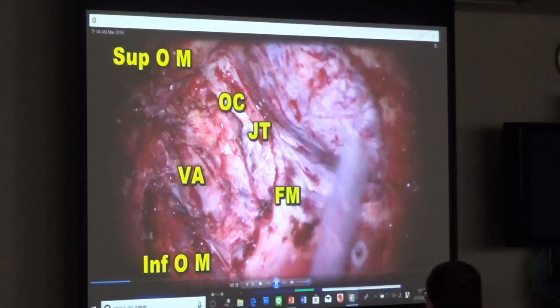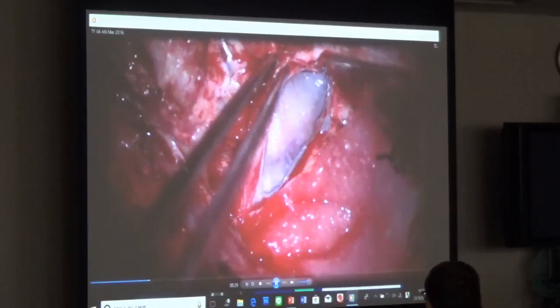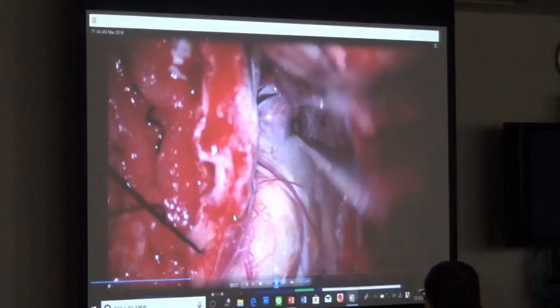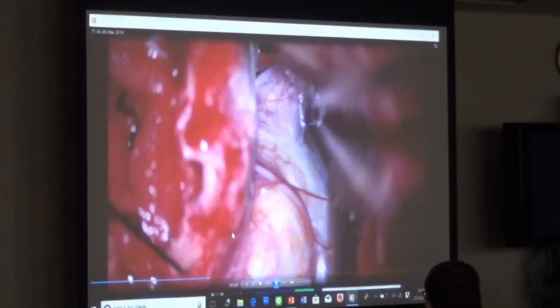This is the foramen magnum. So I cut the dura like this, and you can see the thrombosed aneurysm over there. I cut the arachnoid here. You can see the aneurysm is here, and I expose the proximal side and the distal side. This one is the distal side. So the aneurysm is here. This is a junction, just the junction from the extradural to the intradural.